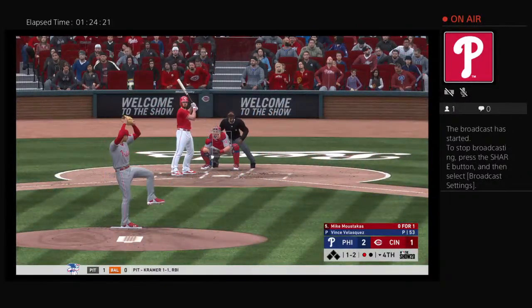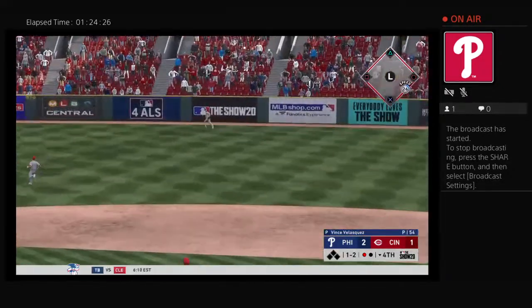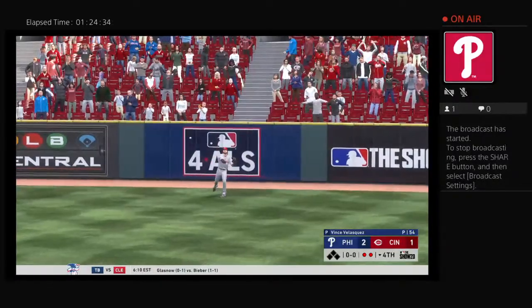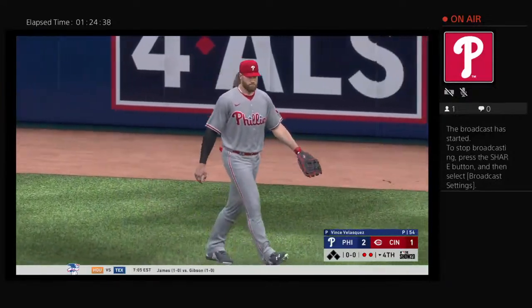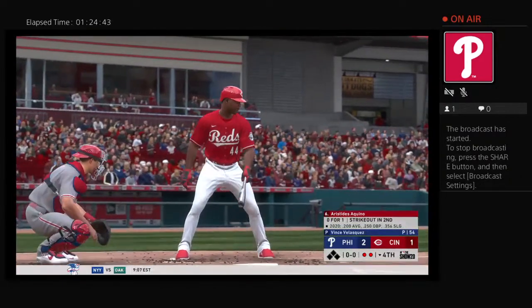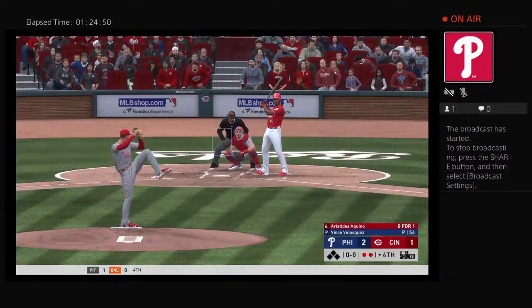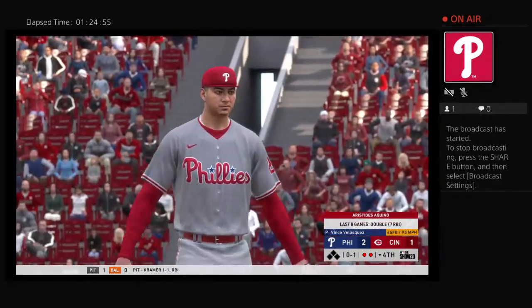Open stance by McCutchen, and now the pitch is swung on and driven out to right center field. A ball that's well hit. Back goes Harper. On the warning track, he makes the catch. Now batting, number 44. Stepping in, Aristides Aquino, 0 for 1 after he took a look at strike 3 in his first plate appearance. And now a pitch on the way. Fastball on the first pitch, and it's taken for strike 1.